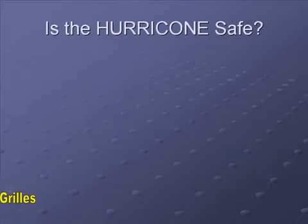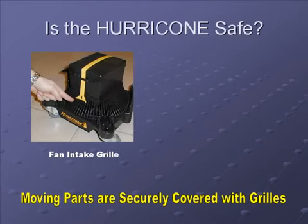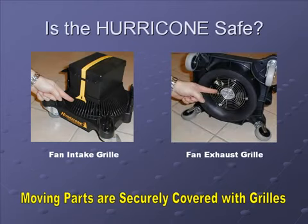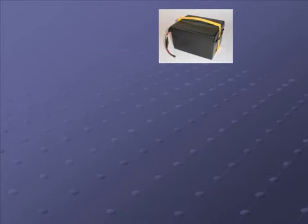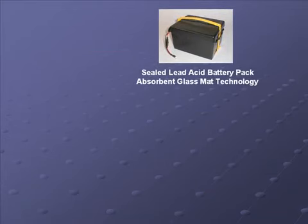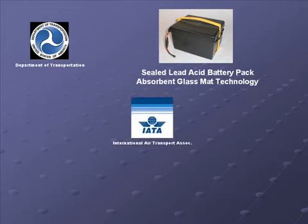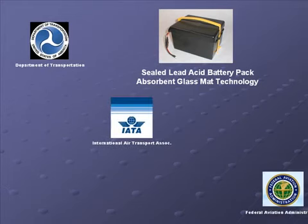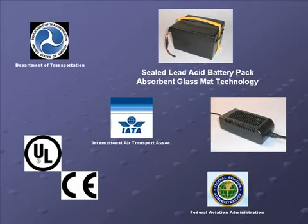Is the Huracan safe? The Huracan was designed and engineered with more than just floor safety in mind. The unit's moving parts are securely covered with grills. The sealed lead-acid battery is constructed using absorbent glass mat technology for superior performance and is non-spillable. It is approved for transportation by the Department of Transportation, the International Air Transport Association, and the Federal Aviation Administration. The battery is UL listed and carries the CE mark. The battery charger with Smart Charger technology is UL listed and carries the CE mark.